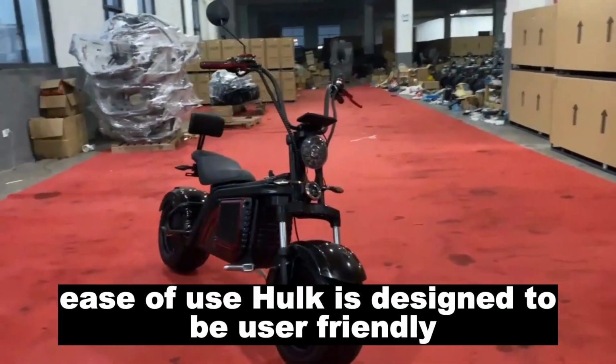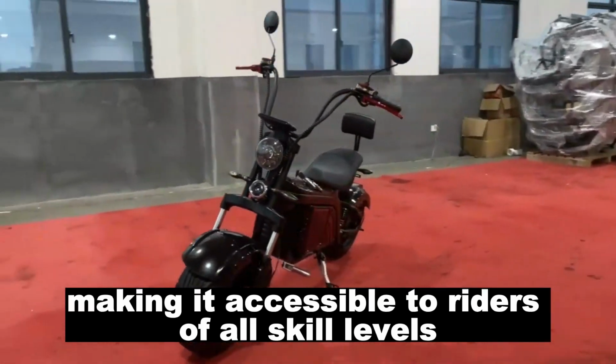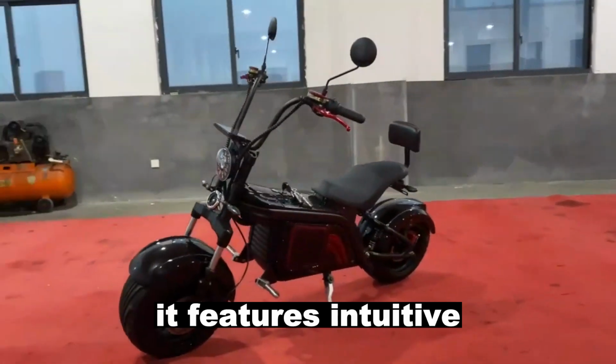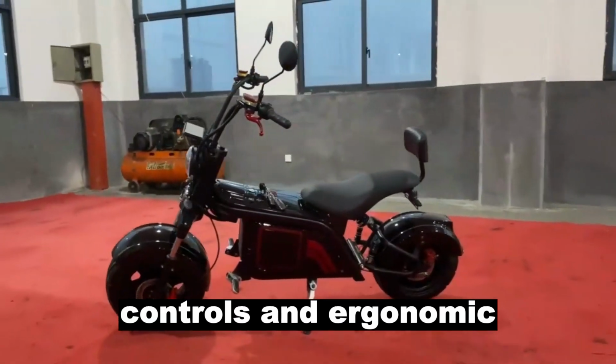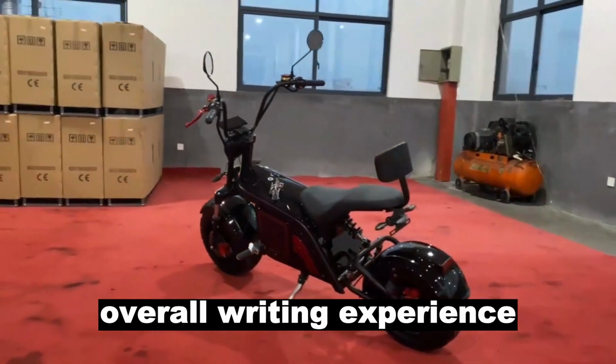Ease of use. Hulk is designed to be user-friendly, making it accessible to riders of all skill levels. It features intuitive controls and ergonomic design elements that enhance the overall riding experience.